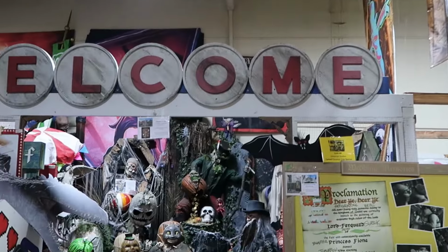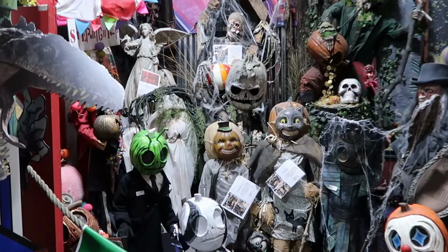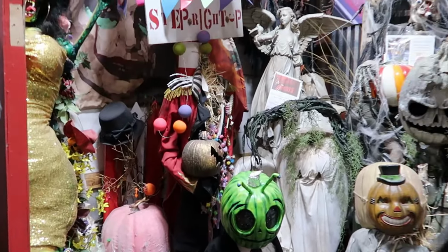But over here is a bunch of different props and different things that were used at Halloween Horror Nights. Some of the different scarecrow stocks and different things. Yeah, look at all of these.